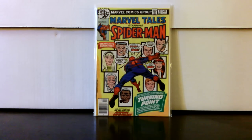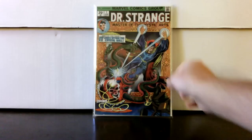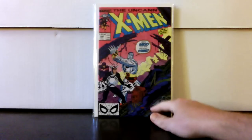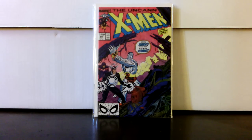And I had to pick one of these up. Doctor Strange number 1, I got it for $21, and staples are attached. Pretty nice mid-grade copy. Definitely happy with that. Now this next group, these were all $3 each. Uncanny 248, Jim Lee, nice high-grade copy.